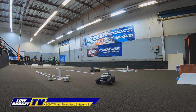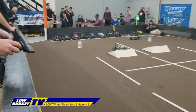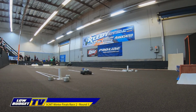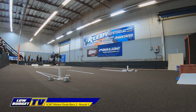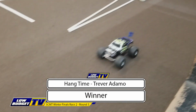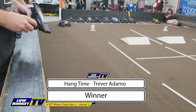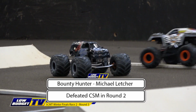It looks like Hang Time with an early lead. Nice and tight through the corners for both. Hang Time continues his lead. Titan there, not too far behind though, if any mistakes. Perfect through the last corner, and Hang Time will take the win. And so that will be it for Titan, and that will still give Rabali a chance at third place in points, Tommy. So that was a big run for both Turner and Rabali.